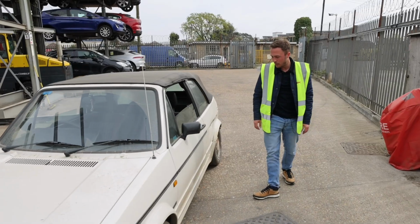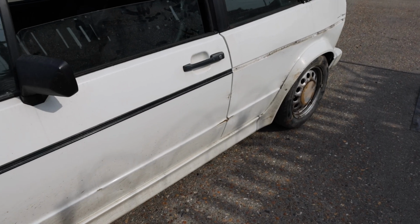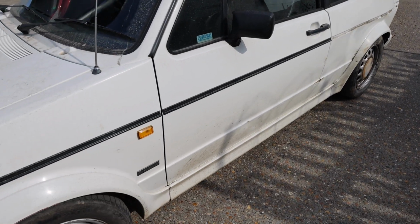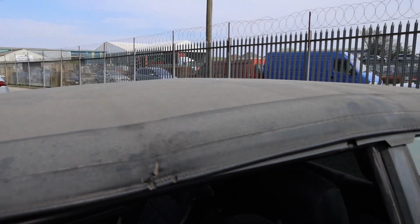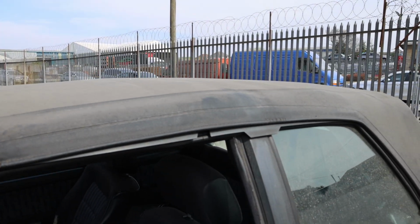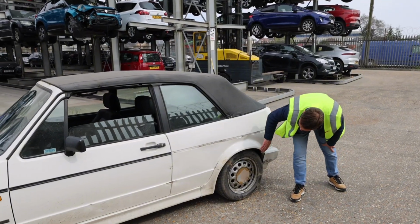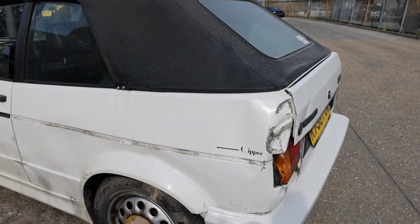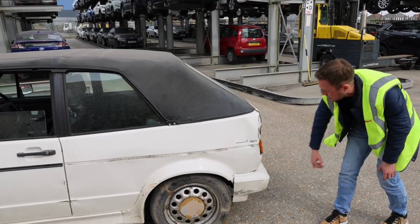We come round the passenger side here. Again, you'll see it's had a bit of a scrape up here, potentially for some time if it's rusted out as well. And then you'll start to see a few tears in the soft top here. Rear arch liners looking okay. Rear bumper, obviously some cracking and everything on that one. Yeah, it's been damaged there in the crash.